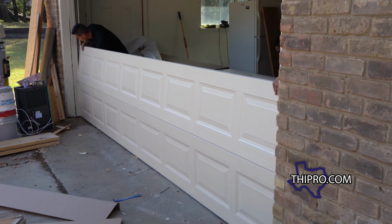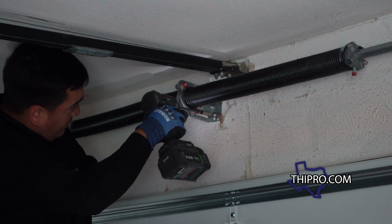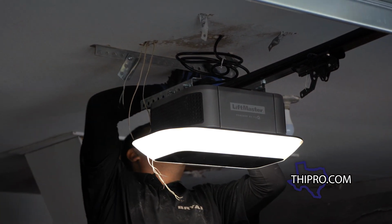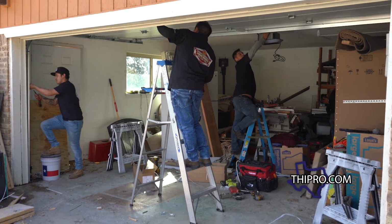The cool thing with this opener though is it has a lot more features than that old dinosaur that we had in the garage. It actually comes with an app on my phone so I can open it for anybody that's coming to the house. It has a camera on it so I can see who's coming into the house through the garage. And I haven't set it up yet, but it can actually hook up to my Amazon account so delivery packages can be set into the garage rather than on the front porch.